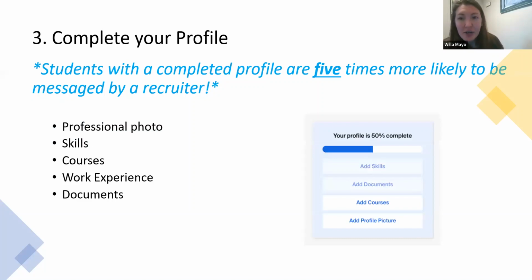Adding a professional photo, headshot, whatever you have. You don't want to just have yourself relaxing on a couch with a t-shirt on, but make sure it's something that frames your face and that you're wearing a professional top. Skills that you have, professional skills. Maybe you've taken a course in Excel. That's definitely something you want to share.